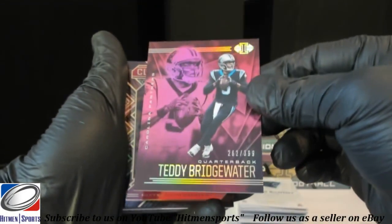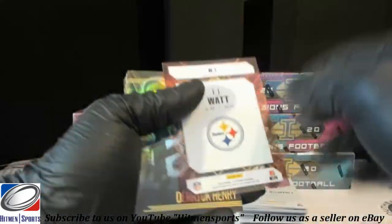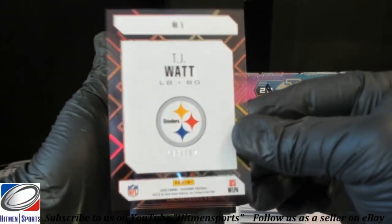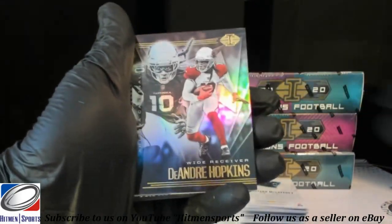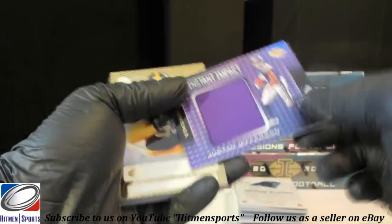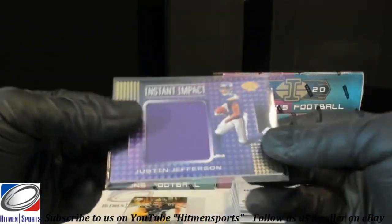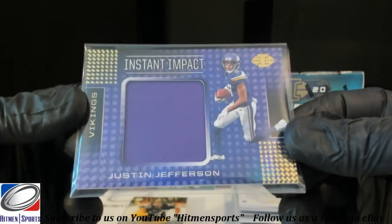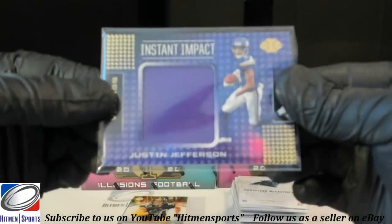At $3.99, Teddy Bridgewater. TJ Watt out of $3.99 for the Steelers. And Justin Jefferson relic right here for the Vikings. Justin Jefferson for the Vikings. Not numbered. There you go.